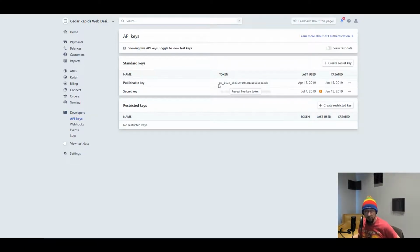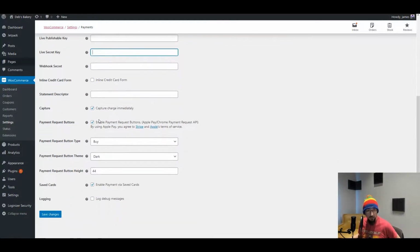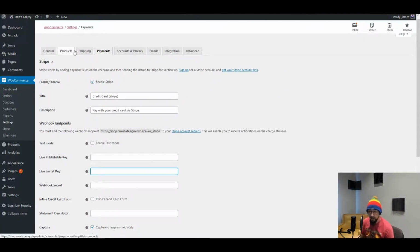You'll see you have this token, and I'm not going to click this because I don't want you to see it. But underneath that is a secret key. You can see over here it says publishable key and secret key. Those are what you want to paste in right here. Live publishable key and live secret key. You want to paste those in, and then that's basically all you'll need to mess with here. And you can click Save Changes at the bottom. Once you do that, you'll actually be able to accept credit card payments.